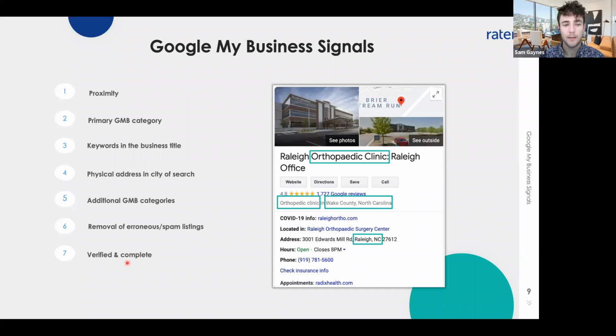And the last component here is verified and complete. Again, it's really important to have a verified profile so that you can actually edit it and make changes to it, as well as respond to reviews, respond to questions that are asked, and you can do posts on these listings as well now. So they're really making it more of an engaging platform rather than just review us. It's kind of a way in which to create more of a community around it. Another thing that I wanted to mention is just updating the categories.